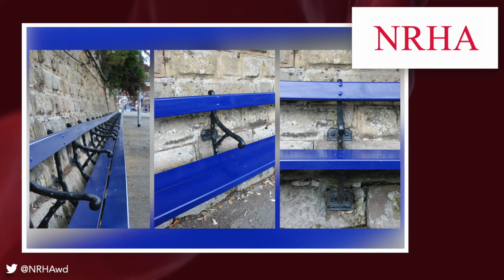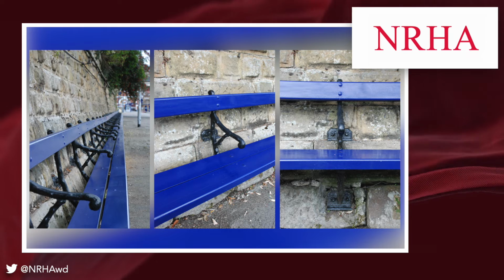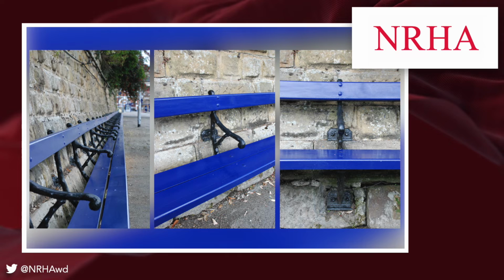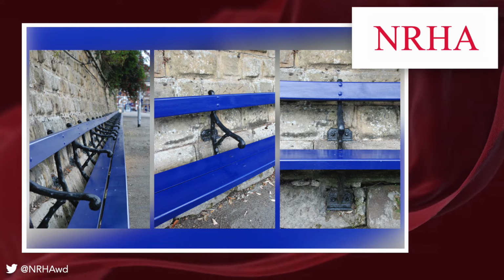The recent work carried out admirably by Network Rail's own workforce has seen the replacement of all the timber elements using acetylated timber formed to match the profile of the existing elements and to ensure durability. The brackets have been refurbished and the whole seat repainted. The work has been carried out to a high standard.